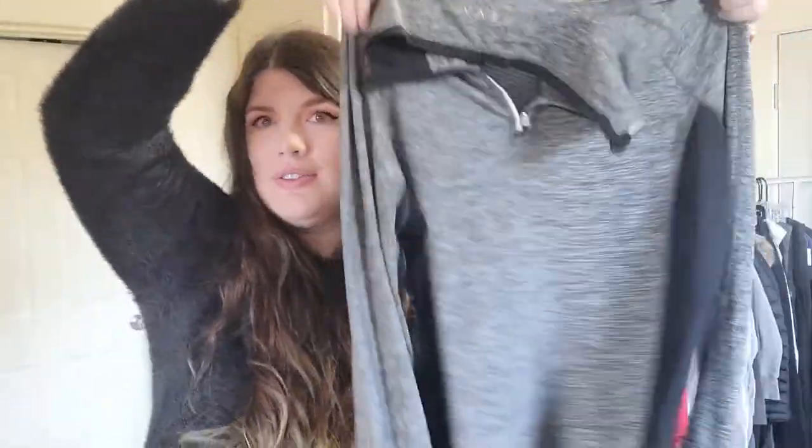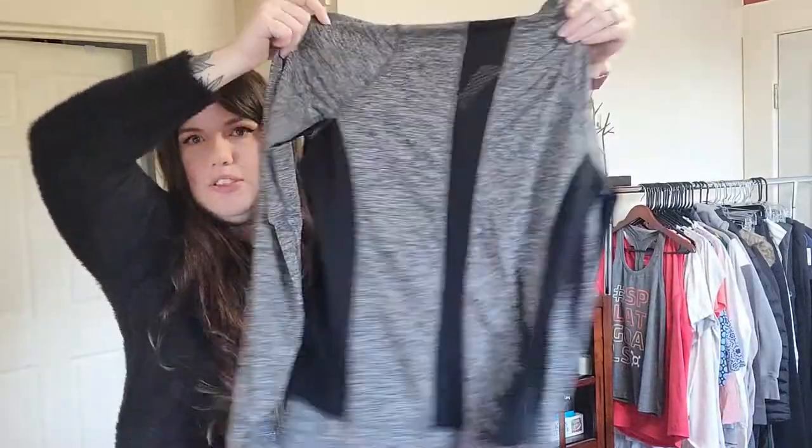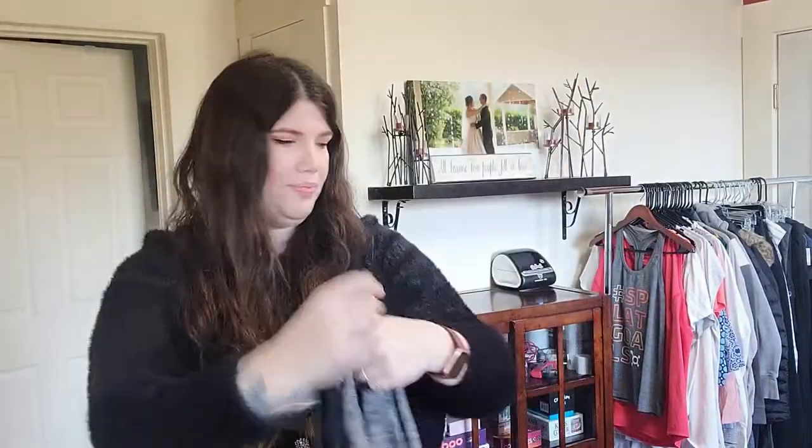And then this is a Riva top. This is not a particularly good brand by any means, but I liked it. Size medium. I might give this to my friend. I don't know. She's kind of this style, and the back is cute too. So we'll see if she wants it first before I list it.